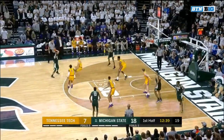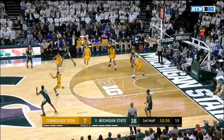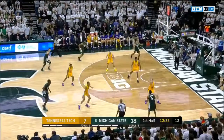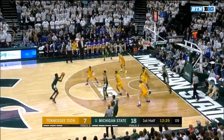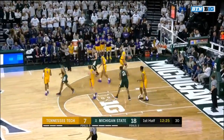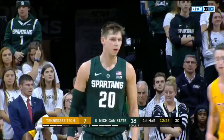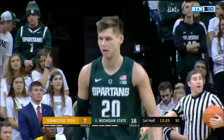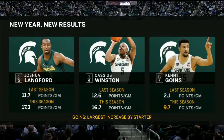Brown into the basketball game for Michigan State. Part of that freshman class. Nice little wrinkle there by Tech out of the zone defense. Double-teaming the first pass. And then the three no good by the aforementioned Gabe Brown and the foul against the Spartans. Several Spartans this year stepping up to fill the void, of course, of Jaren Jackson and Miles Bridges. But Langford, Winston, Goins, especially Goins, what improvement.